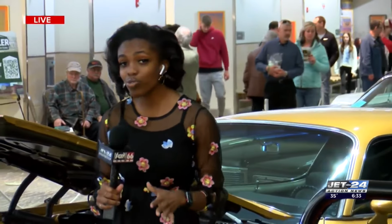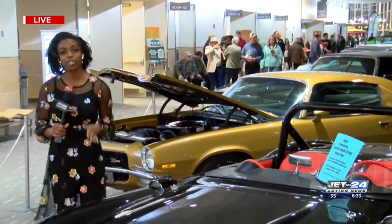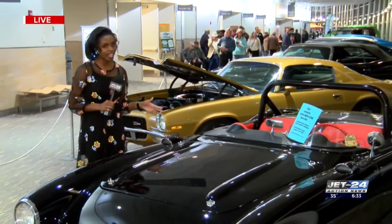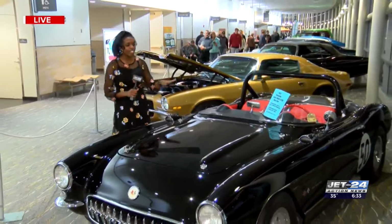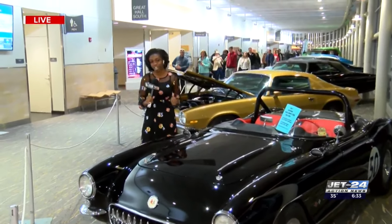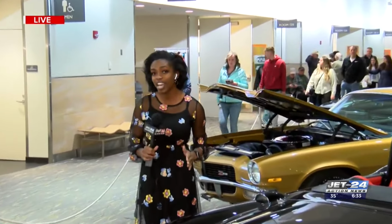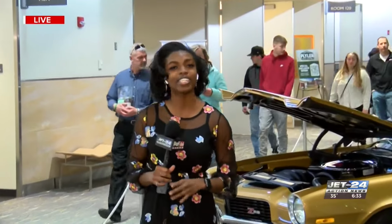While time is running out, you still have an opportunity to compare some of the muscle cars to the newer versions. I know this car right here is one of the oldest. It's a 1957 Corvette, and there's a bright, shiny blue new one by the EVs in the back of the convention center. You can view these cars one more time tomorrow from 10 a.m. to 3 p.m., all for only $6 a ticket.